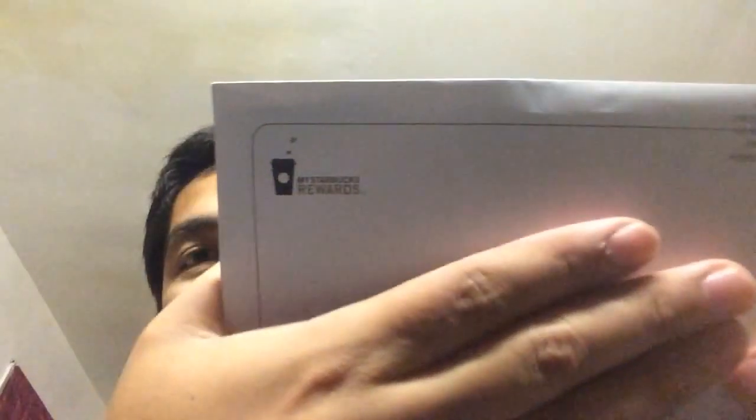So I'm a Starbucks loyalty member and I got something in the mail from Starbucks. Yay. Can anyone guess what this is? Any guesses? This is my Starbucks Rewards, 2240 Utah Avenue South, CR1, Seattle. So I'm gonna open it. See what I get.